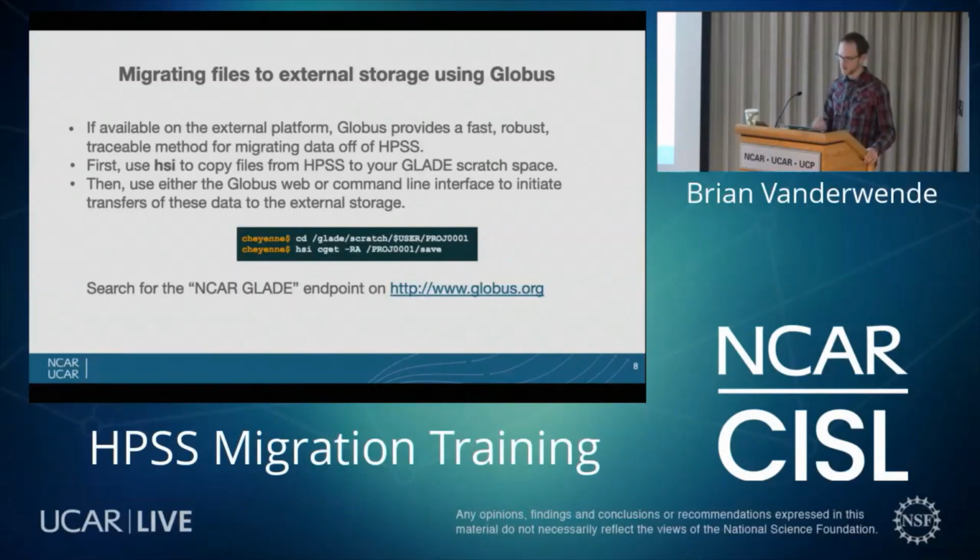The thing about that, though, is there's no Globus direct connection to HPSS, so you do have to do an intermediate HSI get first. So first you would use HSI to get the files from HPSS and probably put them in a Scratch space. Scratch has a 120-day purge right now, so if the Globus operation doesn't complete in 120 days, then contact us, because that's a serious transfer. But then once it's on Scratch, you can use the Globus web interface, or you can use the command line interface to initiate transfers of the data that you've put onto Scratch to your external storage.